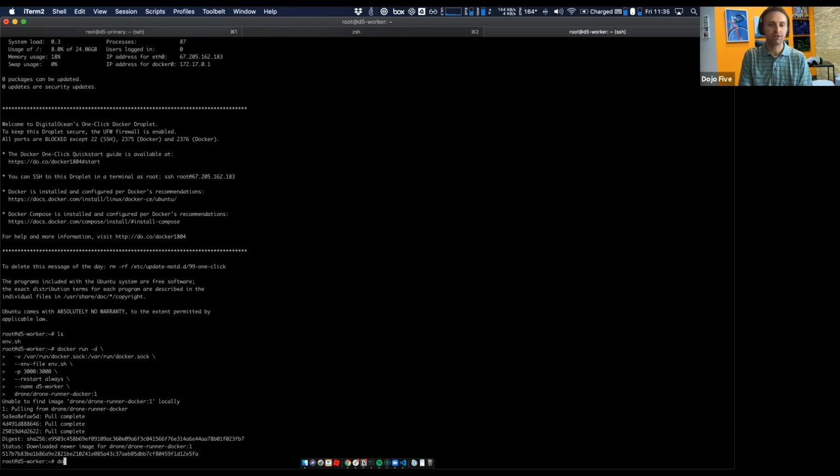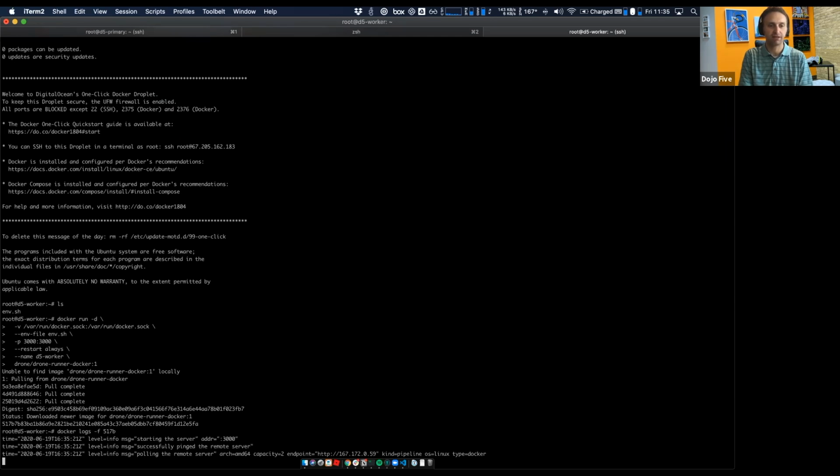And then we can use another tool from Docker called logs to see if it's connecting all right. So this will show the logs that are printing out inside of that container. It started the server, successfully pinged the remote server, and now it's polling the remote server. So that's what you should see if it's up and running.